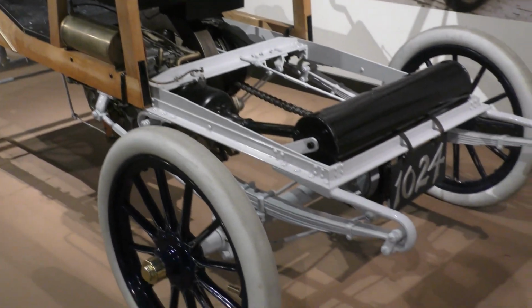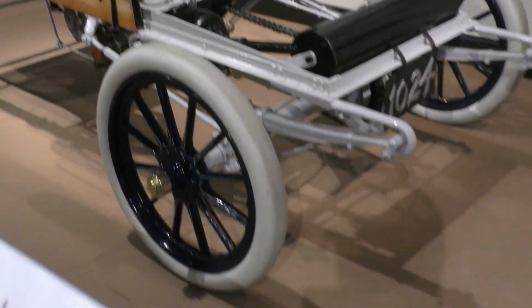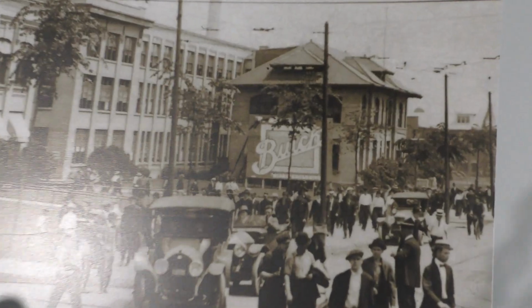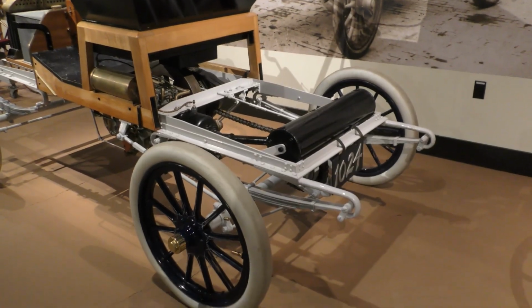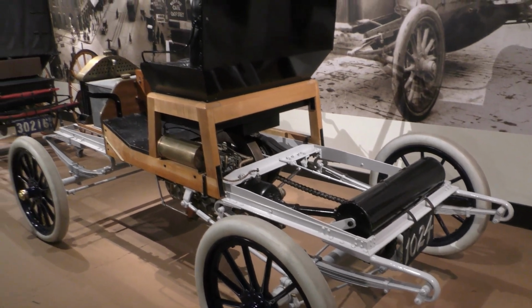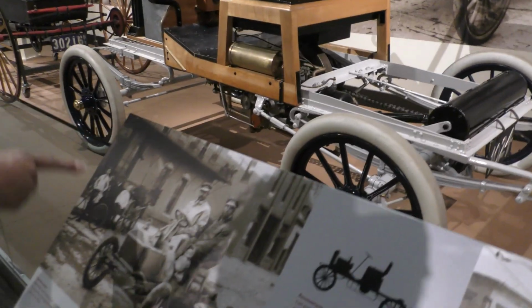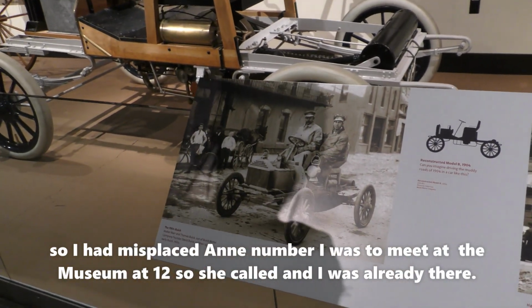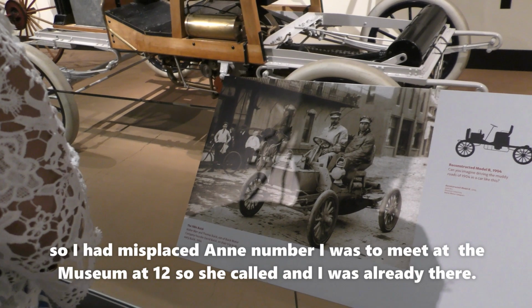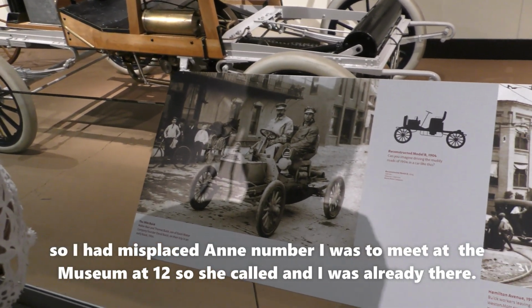31 Buick at noon. Hamilton Avenue, 1910. Buick workers leaving for lunch in 1910. The Weston mop plant is in the background, which made car axles. Reconstruction model B, 1904. Can you imagine driving the muddy roads of 1904 in a car like this? Hold on. All right, go ahead. The 1904 Buick, let's look.